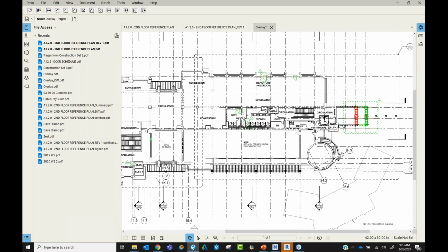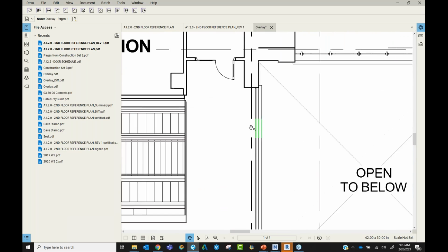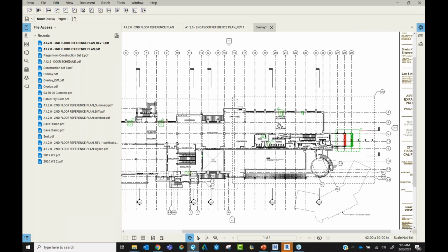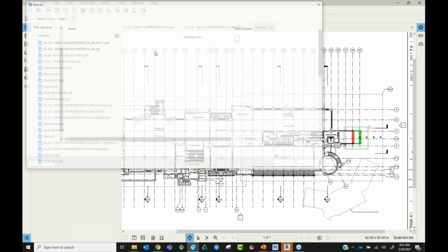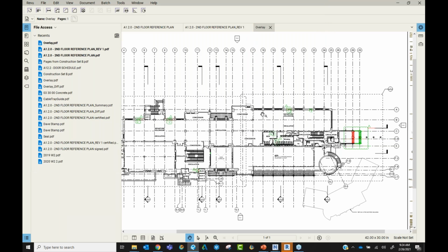All right, so again, you'll notice some things like this here. There's just a line style difference or a line thickness difference, but this does give us a lot of good data. Okay. Now the reason that I prefer again to, I'm going to just do a save as here real quick and put this on my desktop.